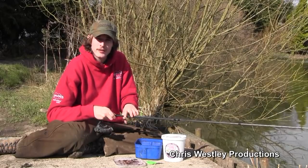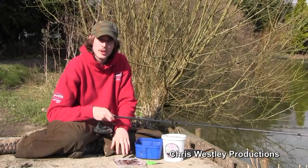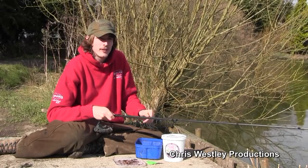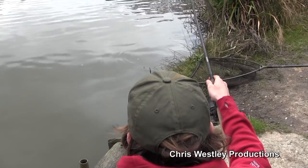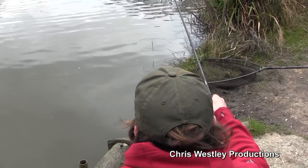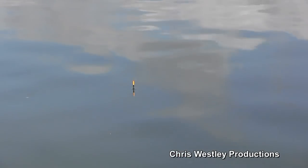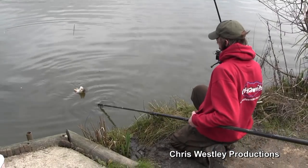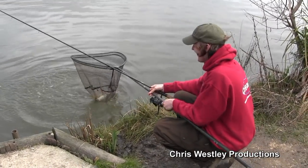I'm literally just taking a float rod, a landing net, some lobworms for hook baits, and I'm chopping some of those up for loose feed. So I'm just going to walk up and down the lake now, putting my float into some likely looking areas. And the float rod as well, awesome.